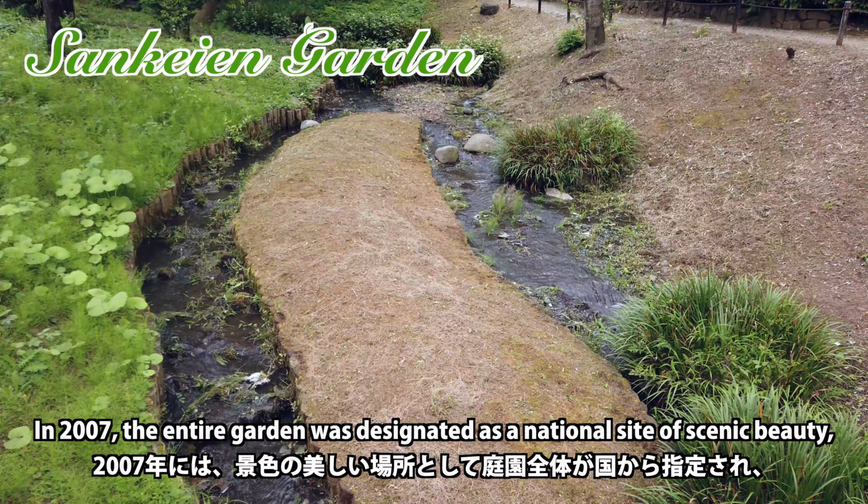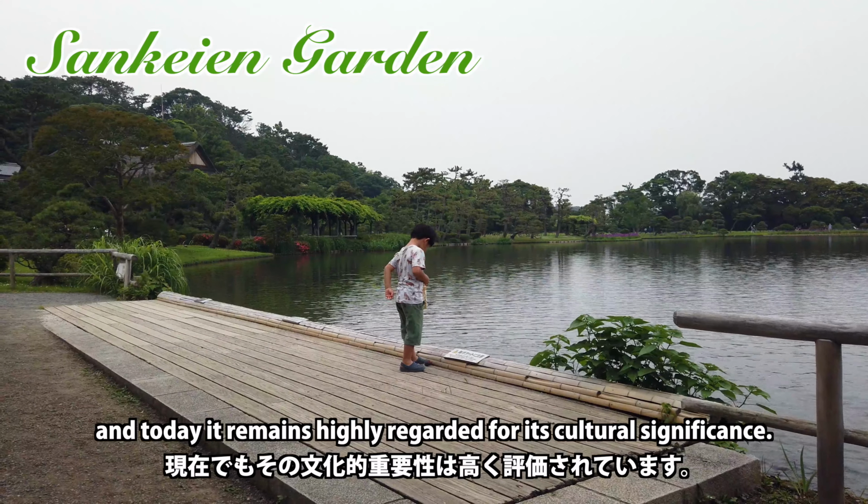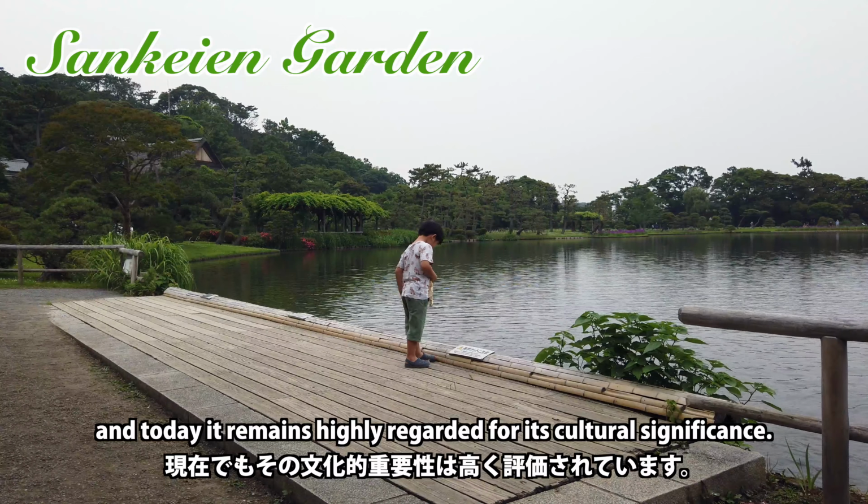In 2007, the entire garden was designated as a national site of scenic beauty, and today it remains highly regarded for its cultural significance.